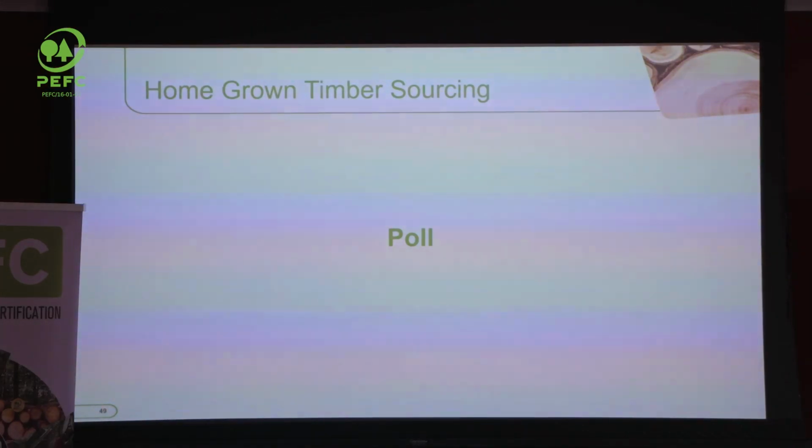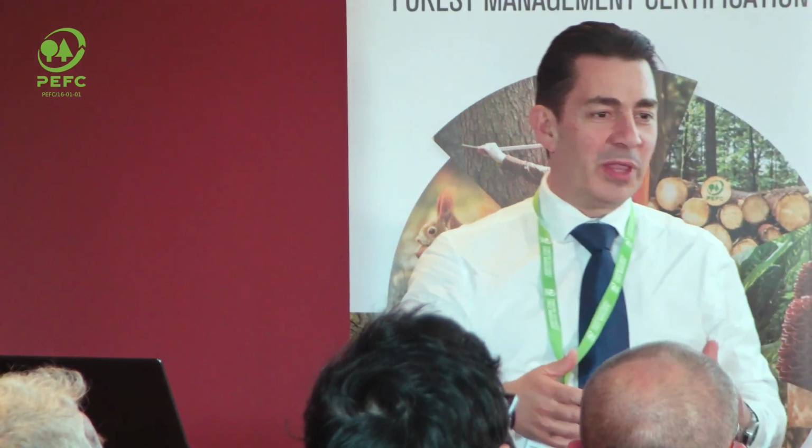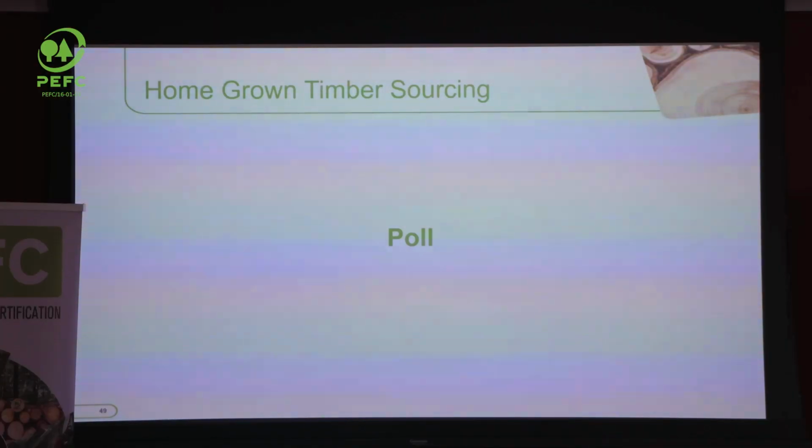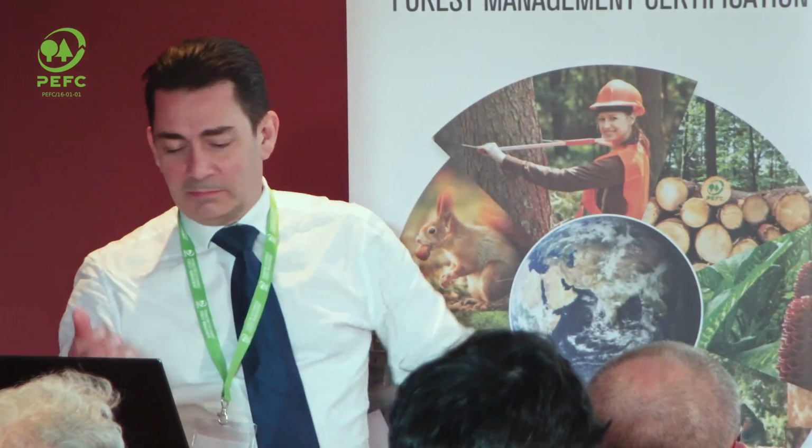We then generally go into a poll, and we're asking them. So this is fairly new. We've just started doing all this because we've got the facility now within Zoom to have some polls. So we're going to ask them, what percentage of that timber that they've seen is from homegrown timber sources. If you don't know, it's about 39% of that market is homegrown. Some people are surprised by that, some people aren't, but that's the figure.